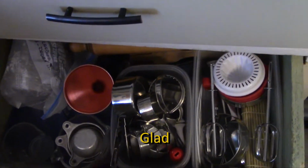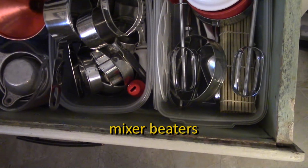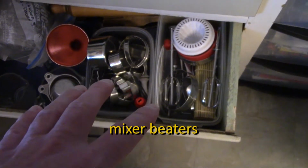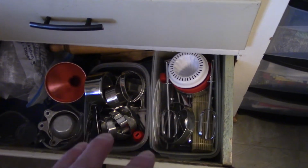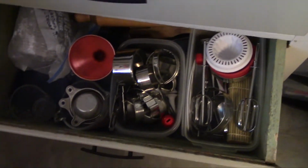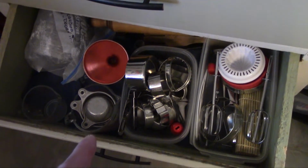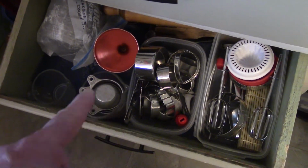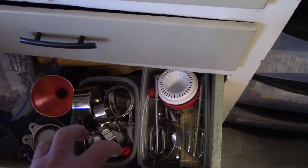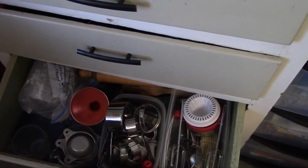So if I know I need the mixers, the beaters for either of the mixers, I can look in there. If I need the lemon reamer, it's right there. Over here, it's a little bit of everything else, including a few dry measuring cups, etc. So I'm not hunting around inside of a messy drawer. These are messy in a sense, but it's easier to find stuff in a small space than it is in a bigger drawer, especially a deep drawer where everything falls to the bottom.